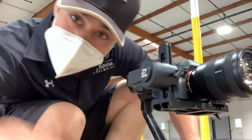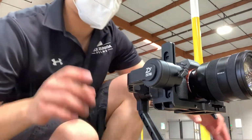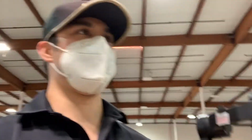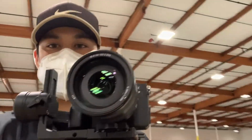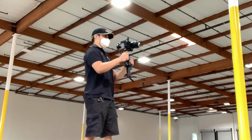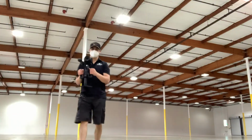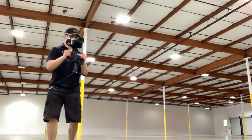All right, so tip number 4, use different types of shots. What I mean is use different types of movement in the shots. So for example, do some panning shots, right, to show the whole space. Another one would be, here, I'll just show you right now. Another shot that's great is the walk forward and pan.